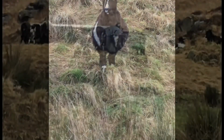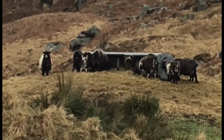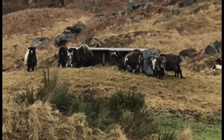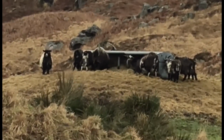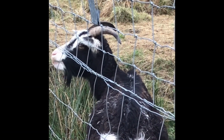I think it's a staring contest. And there's quite a few actually feeding just on the hillside here today. But this is my favourite goat. He's much more fun.